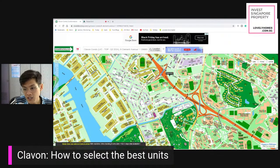Again, you have to flip this floor plan around. This is actually for 6 and 17. So your balcony, your bedroom 2, and your master bedroom window will all be facing towards the south side, which is again the Pasir Panjang side. So you have to be mindful. You have to flip this floor plan upside down, 180 degrees. This is for 6 and 17.